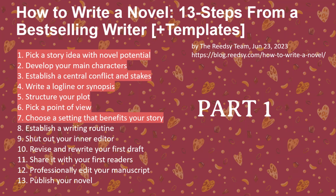So this first part with these 7 steps, I'm going to be very strict about this. If they want you to follow these steps in this order, these aren't the right order, in my opinion. Why would you write a logline and synopsis before you structure your plot and pick a point of view and choose a setting? I think logline and synopsis should be in step 7, because it makes more sense.